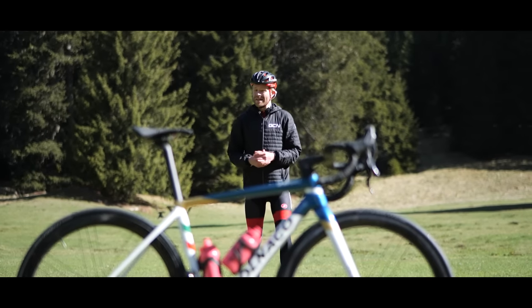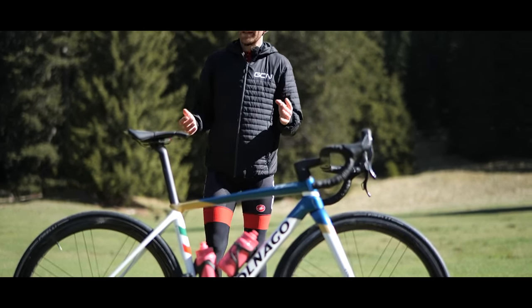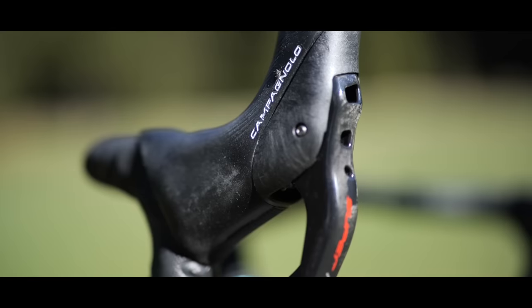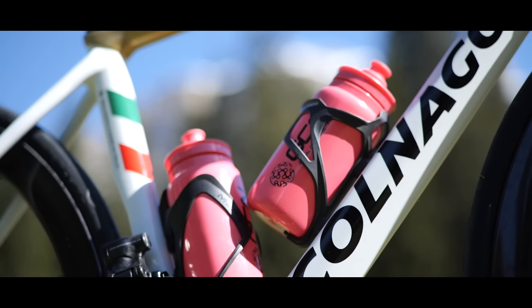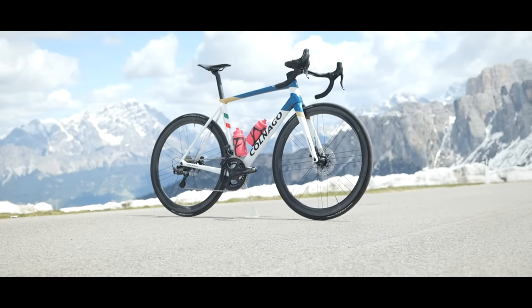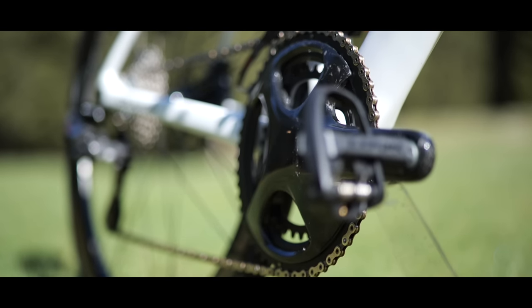Of course, it wouldn't be the perfect Italian ride without a pair of perfect Italian bikes. And I think you'll agree, we've done rather well. Fortunately, two legendary Italian cycling brands stepped in and offered to help us make this video possible. Campagnolo and Colnago. Just look at those paint jobs. Fantastic, aren't they? Well, more on these bikes later on in the video.